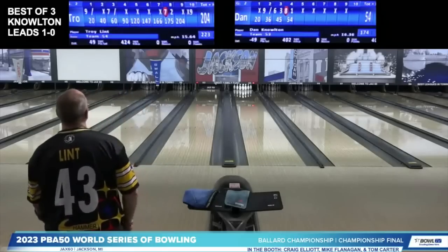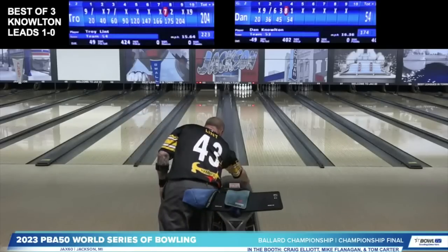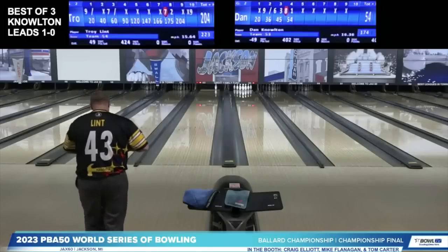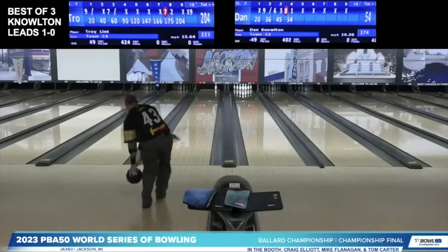224. I've been very impressed with what he's done here on this left lane the last couple of shots because he is pointing it at it. He is doing a much better job of not throwing it towards the gutter and expecting it to come back. I'm quite sure he wishes he'd have done that earlier in the first game.